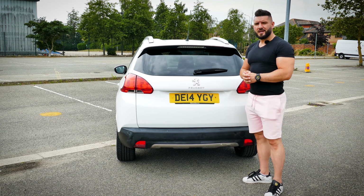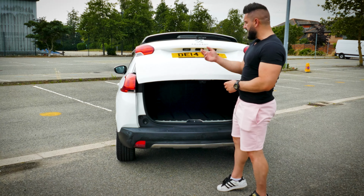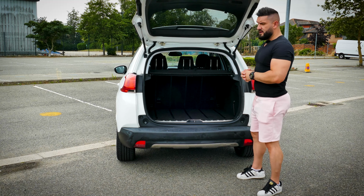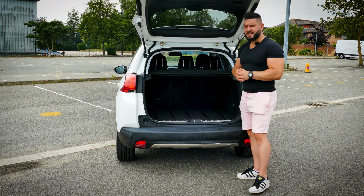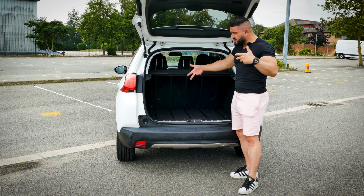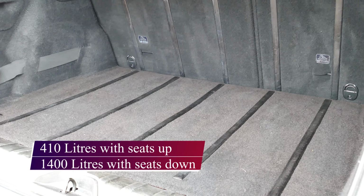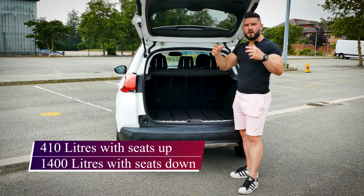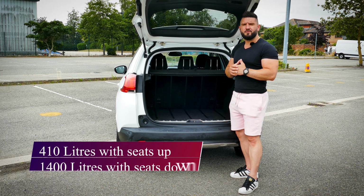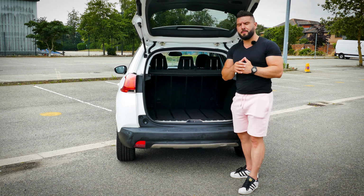Now, let's check out the cargo space that this car has. We have a button here, and it's not a powered tailgate. Well, you don't need one, but it's nice to have anyway. Right here we have the cargo space, and in the boot you have 410 liters. But if you want more, you can drop the rear seats and you get a whopping 1,400 liters, which lets you fit a lot of stuff into your Peugeot.